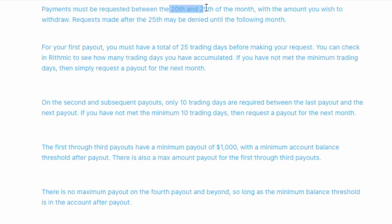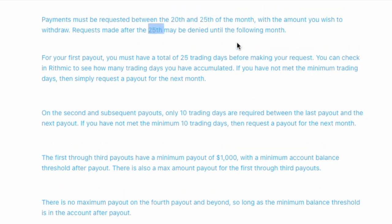So payments are requested between the 20th and 25th. So payments or requests after the 25th might be denied till the following month. So it's fairly simple, guys. You open your calendar on your phone, you set a reminder or your to-do list for the 20th saying, hey, make sure you put in your request with Apex.